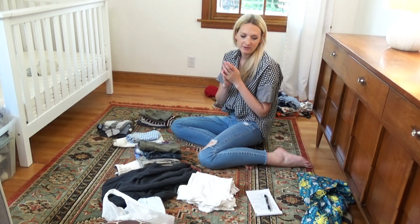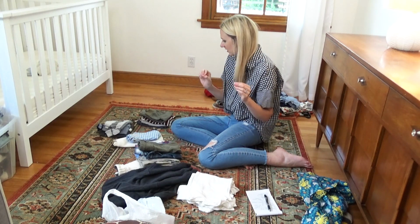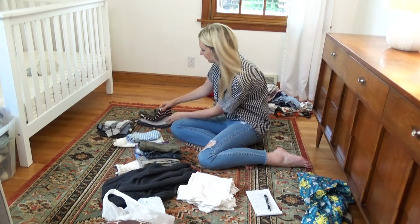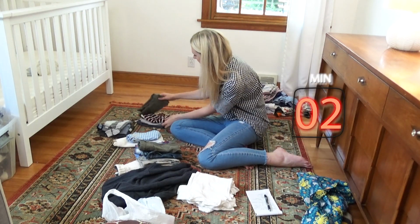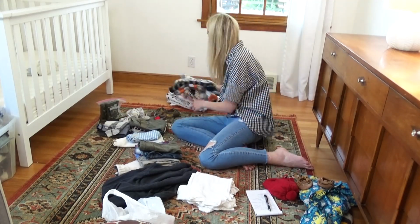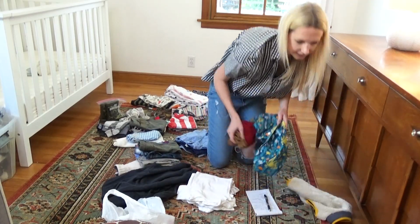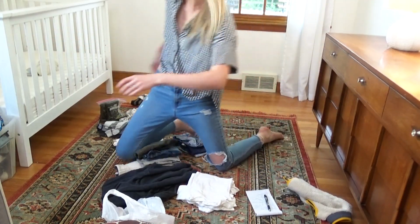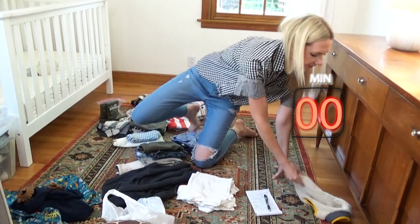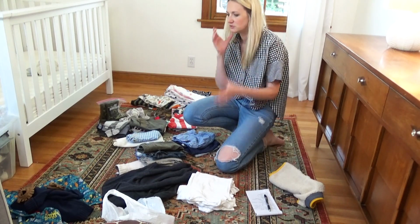Since he goes to daycare 3 days a week, I try to have 3 daycare outfits that I can just rotate each week. So I'm thinking that through as I'm looking at stuff, and I've got 2 minutes. All right, put down a few more things. Oh, I'm gonna keep this separate. All right, I feel good about this. So now I can put this stuff in his drawer.